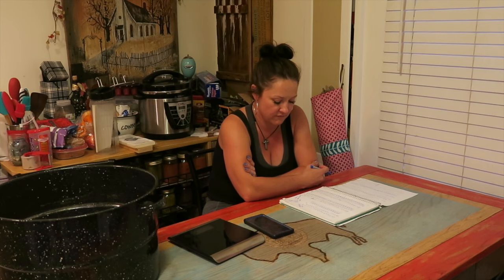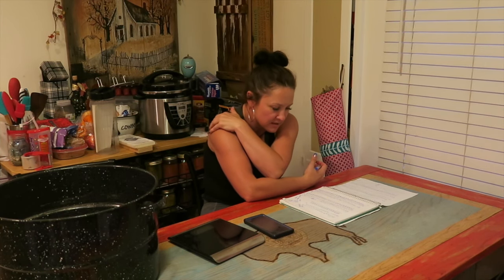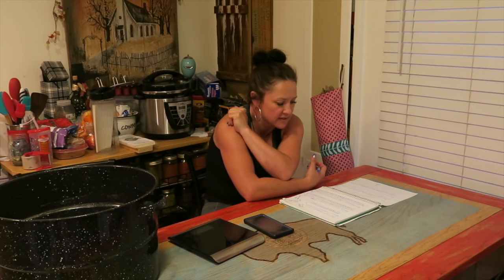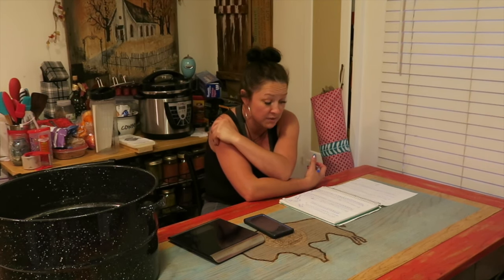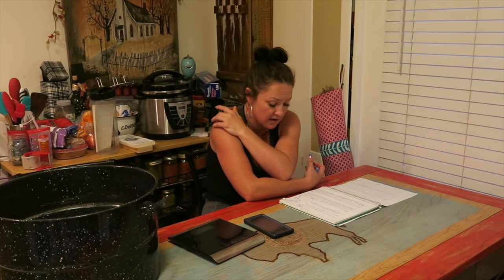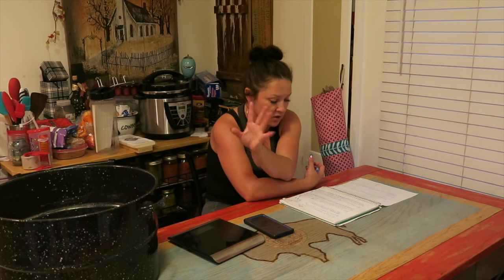Not necessarily a loss, but finished weight. So live weight to finish weight, we're about 20% less than live weight. Okay, that makes sense. We had 3 birds that were over 7 pounds, and our smallest only rang in at about 3.6. And there wasn't very many 3-pounders. I mean, there was a lot of 5s across the board.